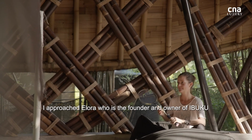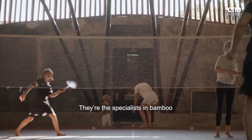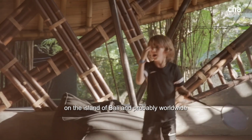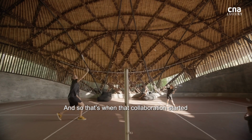I approached Elora, who is the founder and owner of Ibuku. They're the specialists in bamboo on the island of Bali and probably worldwide. And she was like, yes, this is exactly what we'd love to do. And so that's when that collaboration started.